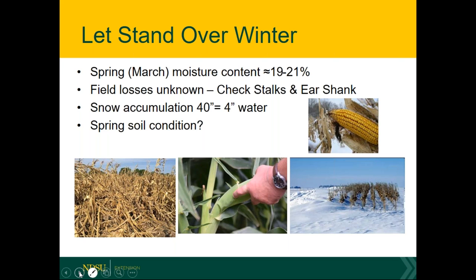Also, we should check and see how well the corn ear is attached to the stalk. If that is not bound well, then we'll end up losing the cobs on the ground, and that ends up being a very significant loss. There will be snow accumulation, of course, over winter, and that's shown in the bottom right picture. Here in North Dakota, we typically have 4 feet or more of snow accumulate over winter. If that's standing out in the cornfield, that amounts to about 4 inches of water. And as that melts in the spring, that's going to create some very wet soils.